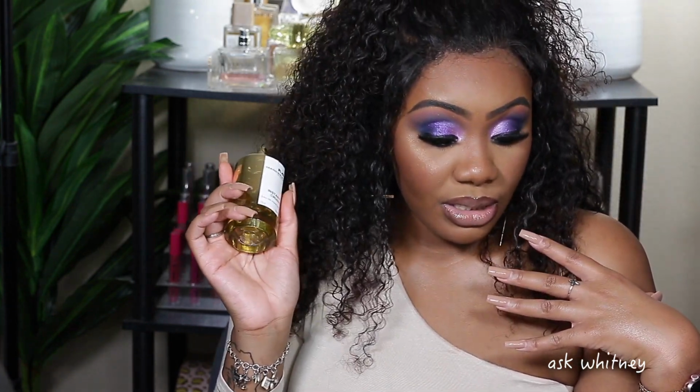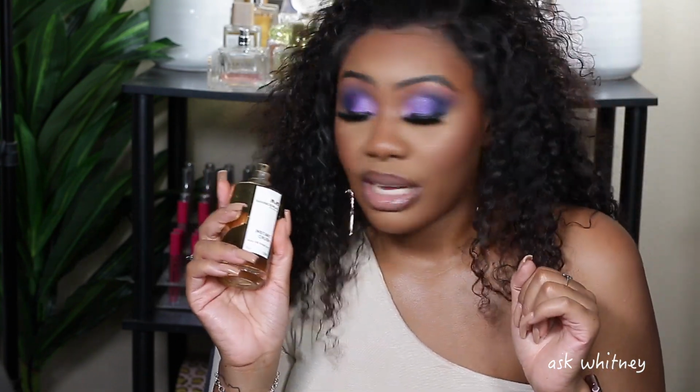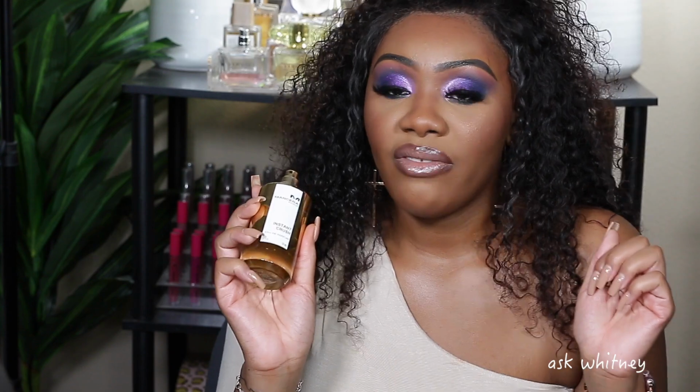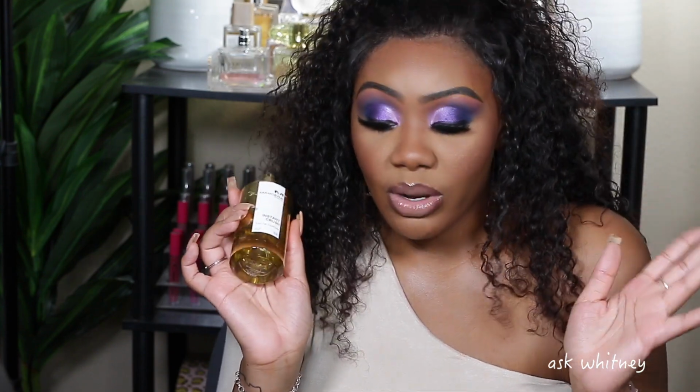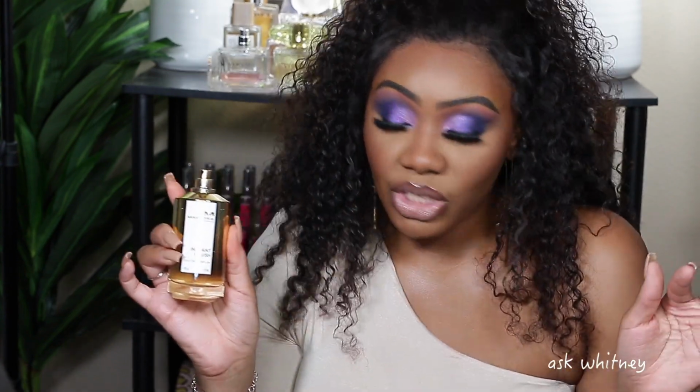Y'all, this perfume is beautiful. Oh my God. Oh, I am making a dent in this, y'all. I've been spraying this like crazy. I literally douse myself in this perfume. I absolutely love this. I highly recommend this perfume. I feel like this right here is also another safe blind buy from the ones that I mentioned. I feel like most people would like this. So Instant Crush is definitely a safe blind buy.